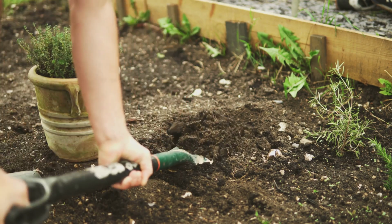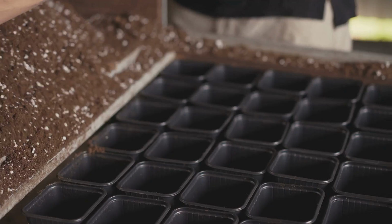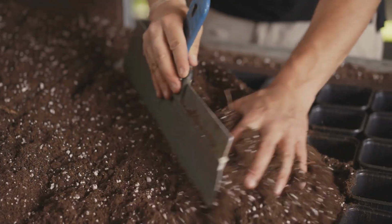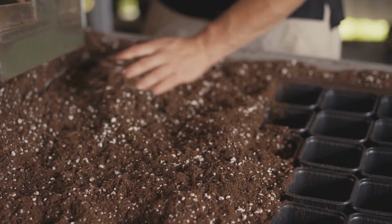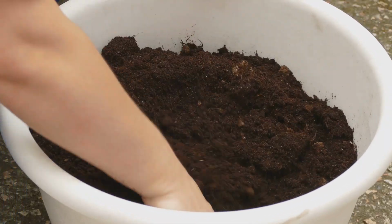Transforming your soil for peppers is simple. Start with a soil test to check pH and nutrients. Add a 2-3 inch layer of compost and mix it into the top 6-8 inches of soil. Adjust pH if needed. Lime for acidic soil, sulfur for alkaline.